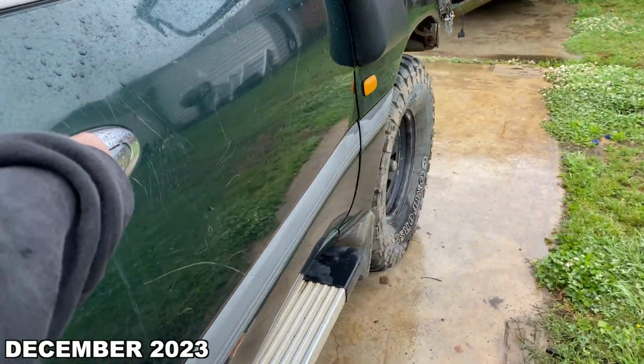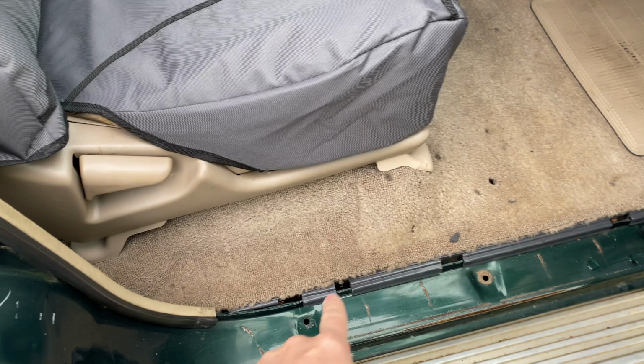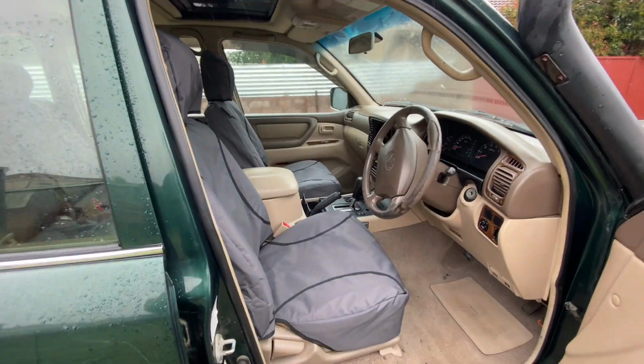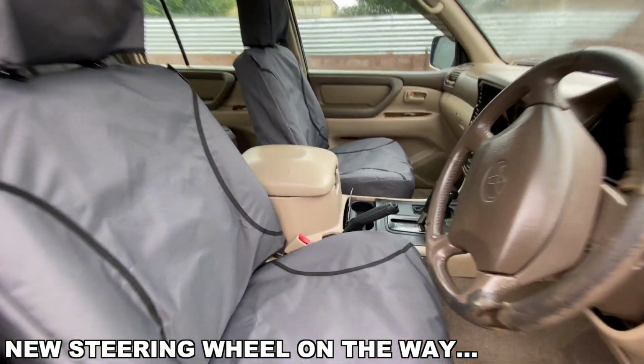All right, so we got the interior fully fitted back into this thing. I've left some trims off because we're going to run some cables. But just take a look at how good this interior looks now. It's amazing. This has only taken about a week's worth of work.